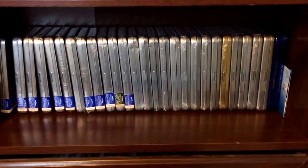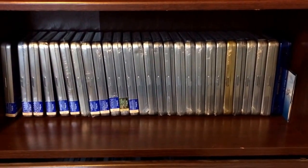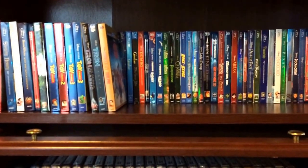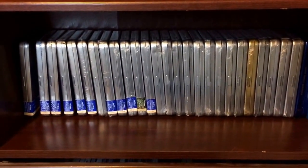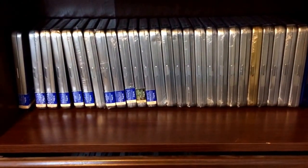I'm going to be doing the second part of my Disney collection overview. I made a video yesterday showing my Blu-ray keep case editions with slip covers, lenticular covers, some out-of-print stuff. And today I'm going to show you guys my Walt Disney Treasures collection in these collectible tins.